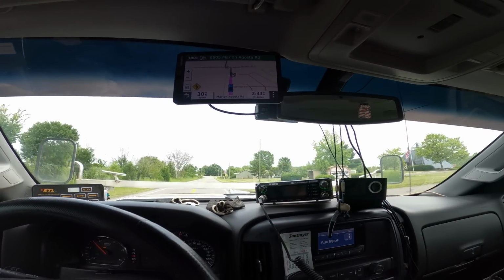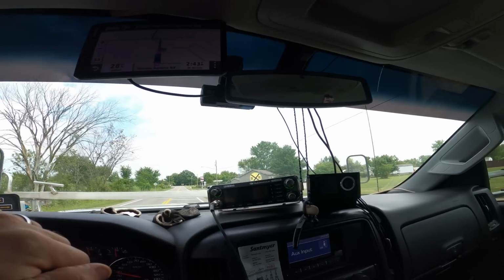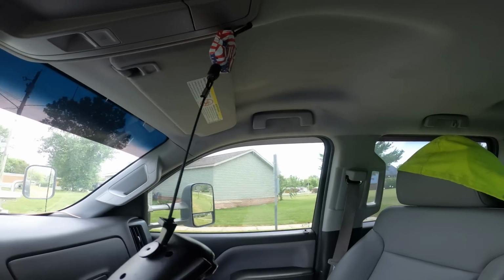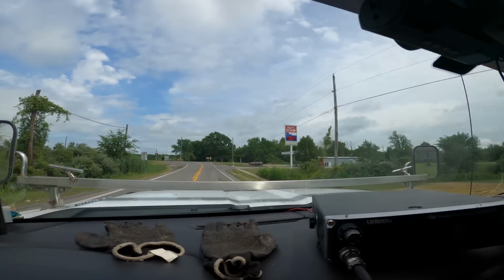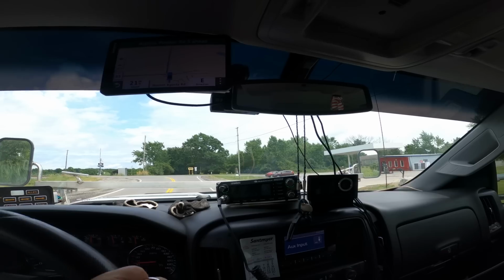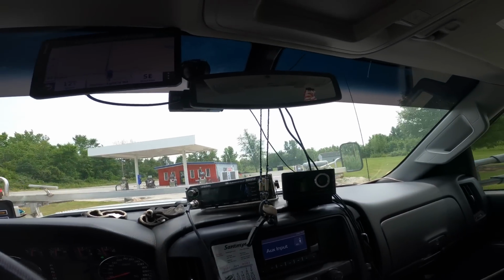Repo time at the trailer park. Yep, back there. Maybe that looks like a brand new one. How do I get in here? I guess I'll try this route. That goes in the gas station. Well, first I gotta find my way in before I can get the thing, you know.